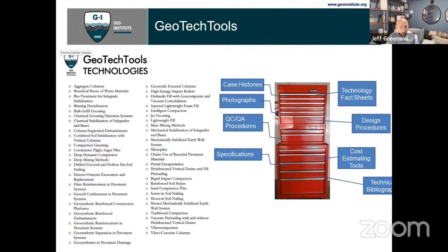Lots of technologies in here. So each of those shown on the left-hand side essentially has these 8 categories: case histories, photographs, QA, QC, etc. So for every one of these systems, you can go in and choose that system and then see these 8 different areas to take a look at.